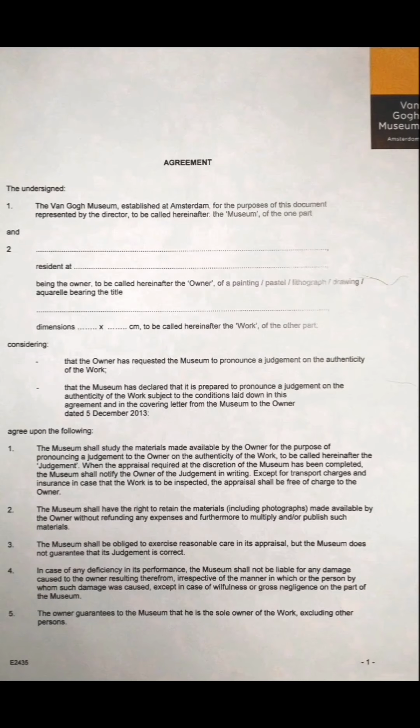Considering that the owner has requested the museum to pronounce a judgment on the authenticity of the work. That's all what you ask for. You want to know, is it a real one from Vincent van Gogh or not? That's all, not some value or how much can I sell it. That the museum has declared that it is prepared to pronounce a judgment on the authenticity of the work subject to the conditions laid down in this agreement and in the covering letter from the museum to the owner dated, here it's written December 2013, but whatever date will be.